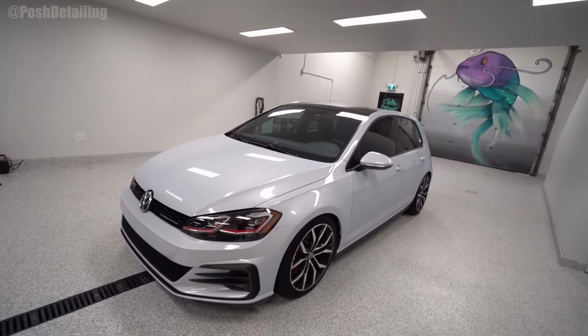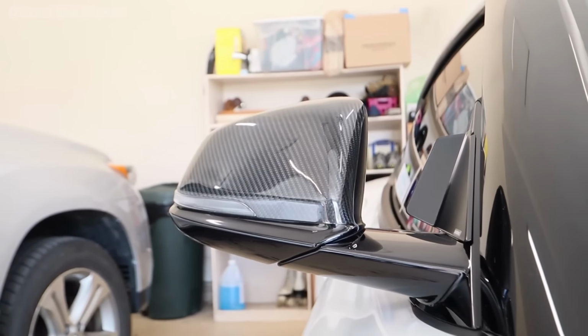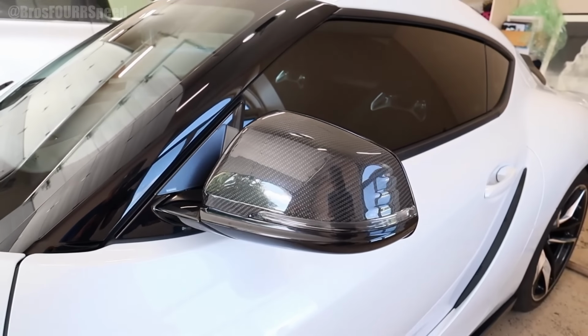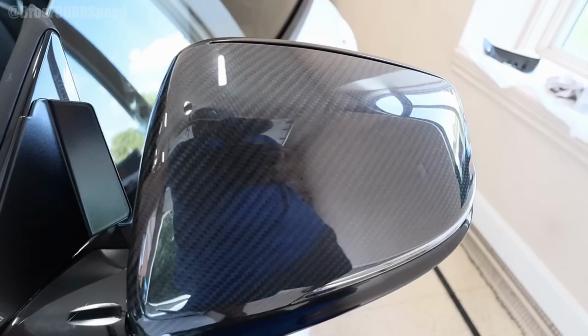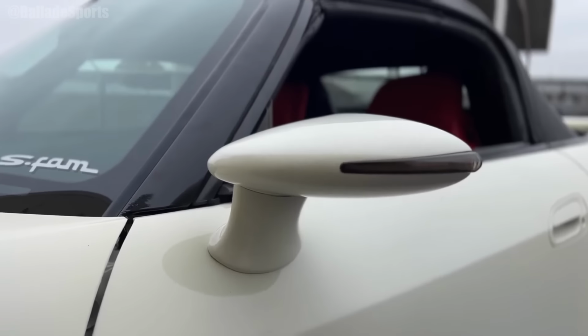Next, want a budget mod that looks premium and not tacky? Real carbon fiber mirror caps. Not fake carbon fiber stickers, the real deal. You can find these off Amazon for about $100 or $2. Cheap mod? Big upgrade. If you are feeling extra, you can replace the whole side mirror assembly.